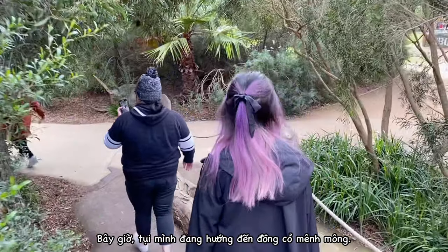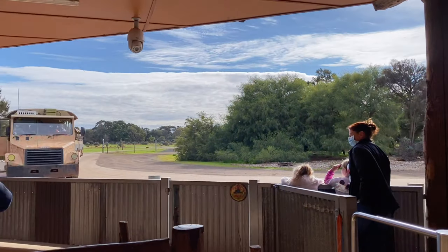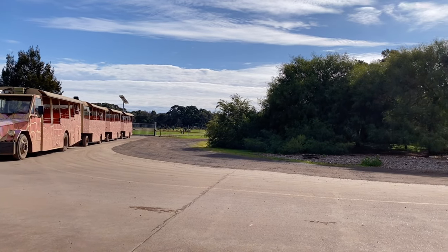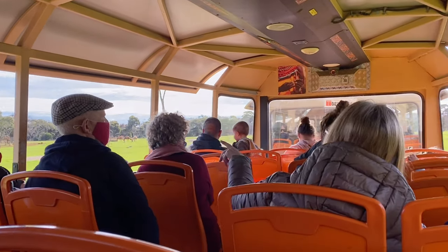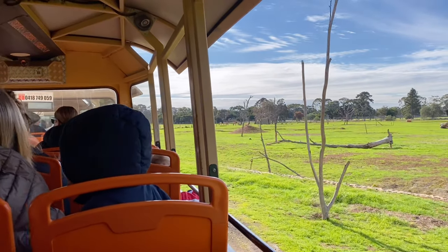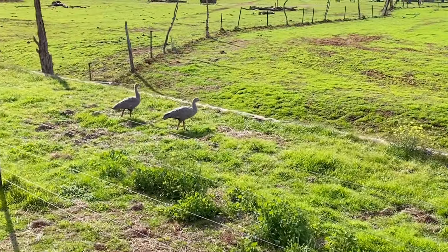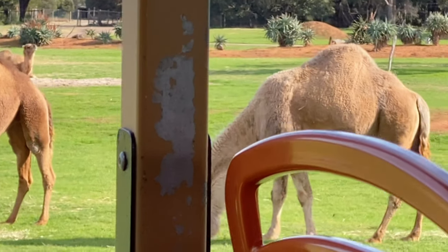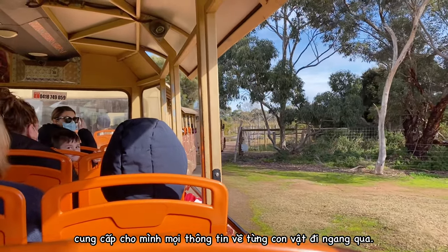By now, we are heading to the open wild safari. The view is amazing and the animals can be spotted along the way. And not to worry, there'll be a friendly guide who will give you information about each animal passing by.